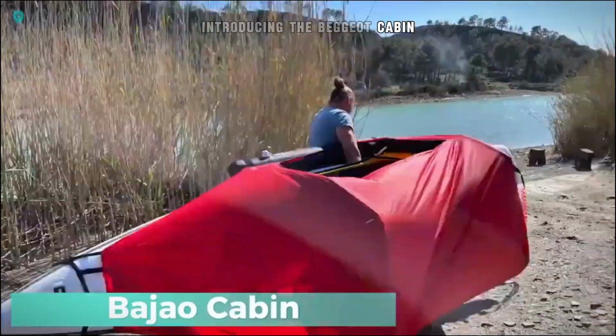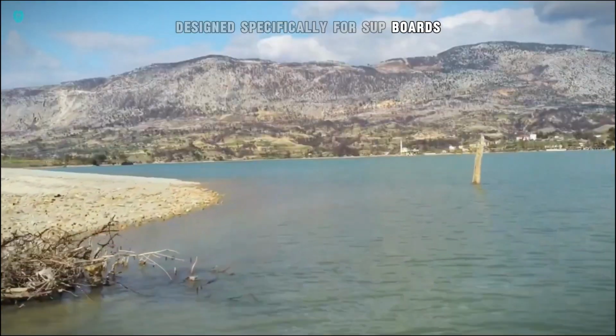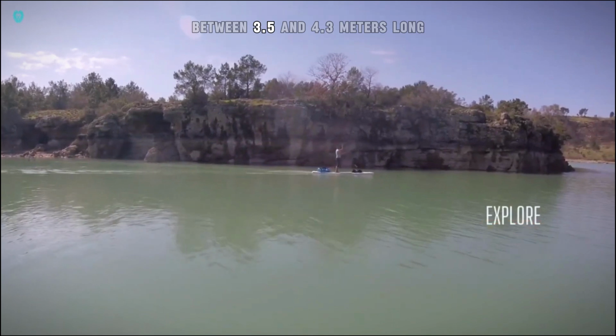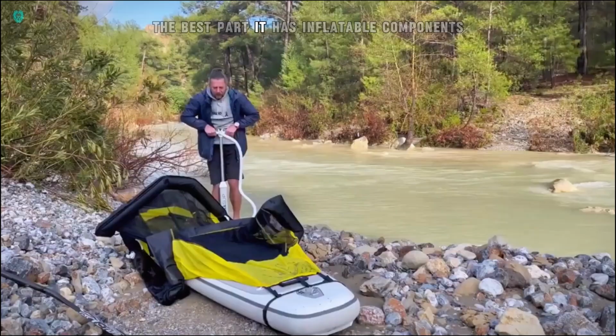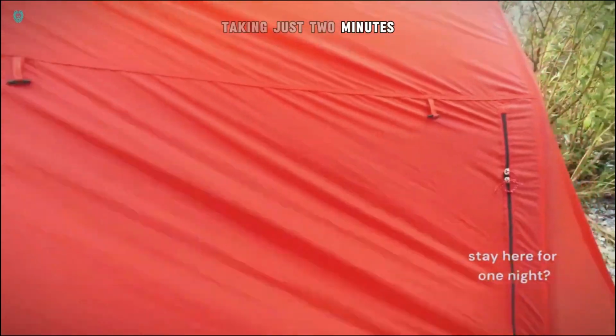Introducing the Peugeot Cabin, a revolutionary tent from Germany designed specifically for SUP boards. This cutting-edge tent fits almost any board between 3.5 and 4.3 meters long. The best part? It has inflatable components that make setup incredibly easy, taking just 2 minutes.